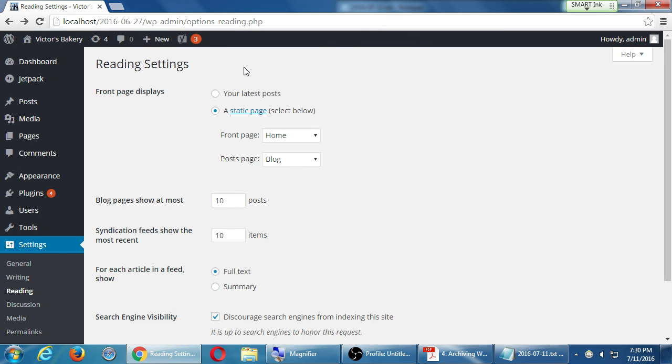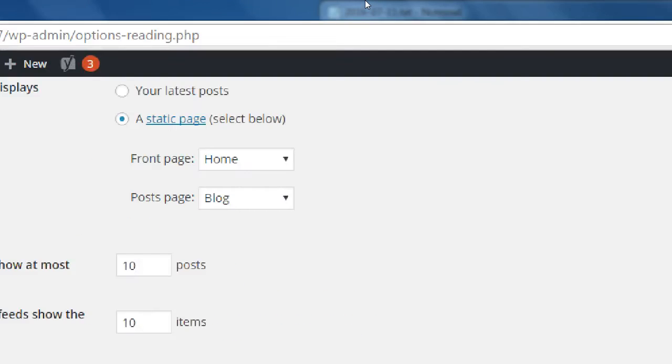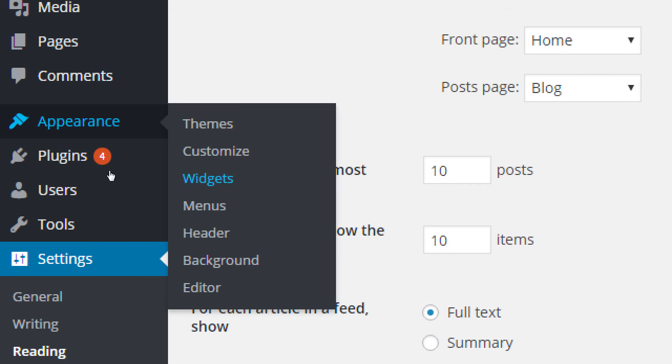We did this previously, and it was a long time ago, but does anyone remember? Where do we edit our menus in the dashboard? I think I heard someone say under Appearance, Menus. Let's go to Appearance, Menus.